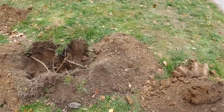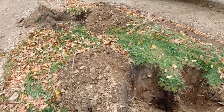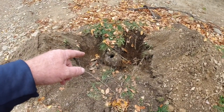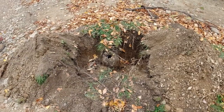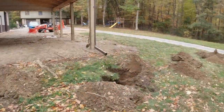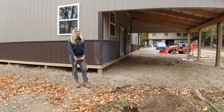All right, they all came out very easy, except for the first one for some reason. It was stuck in there. Ended up pulling the post out of the concrete. So I'm going to bring the backhoe over, dig that out of there. As you can see, it's pretty close to the surface right now. I don't want to hit it later. And then I will backfill these holes here, roll them in a little bit. I think they're saying it might rain a little bit this evening. We'll see what happens.